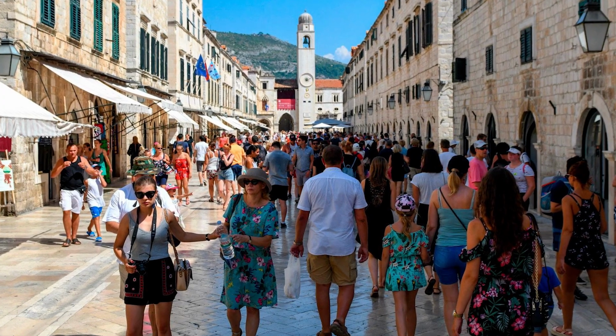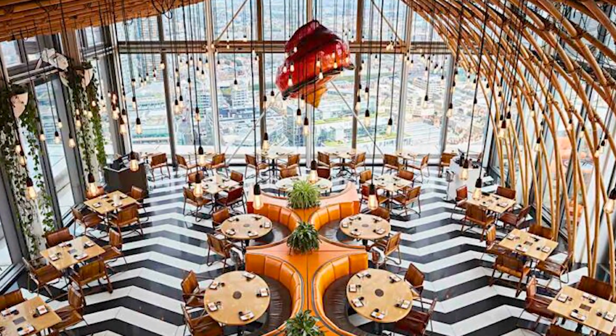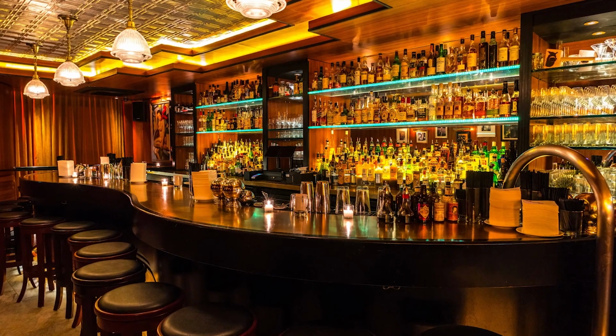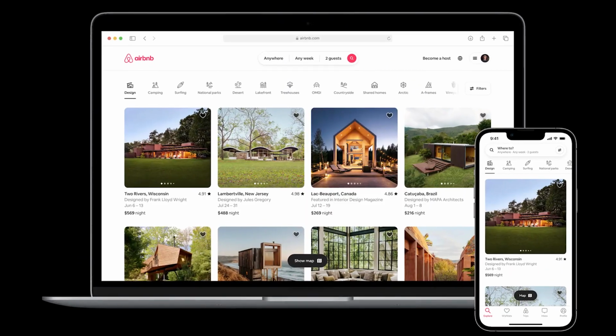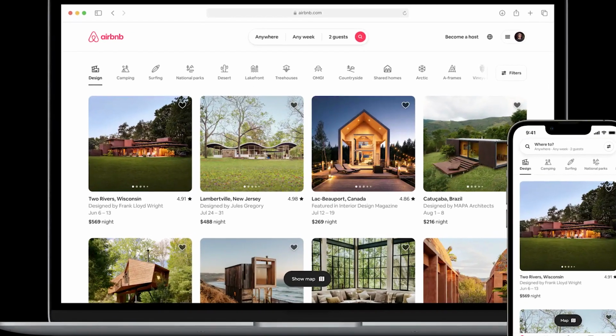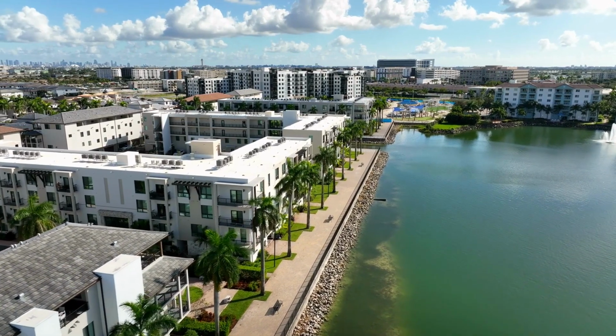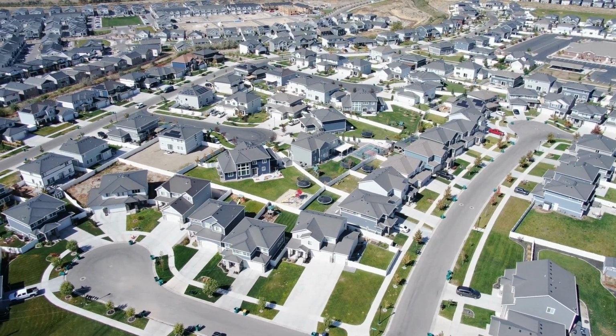To do this, you can start by looking at which neighborhoods are popular with tourists, have a high concentration of restaurants, bars, and other entertainment options, and are well connected by public transportation. You can also look at data from the Airbnb website or other vacation rental platforms to see which areas have the highest occupancy rates and revenue. This can indicate a high demand for housing in the area.